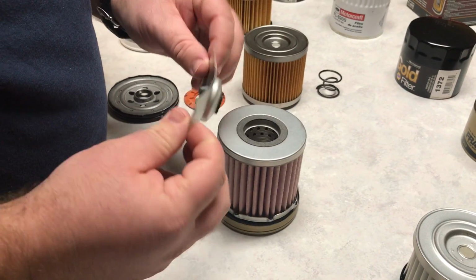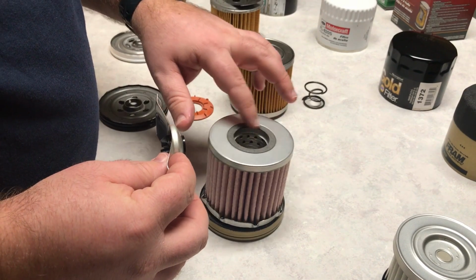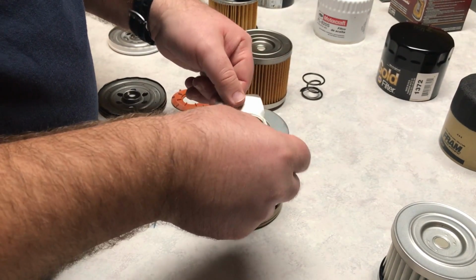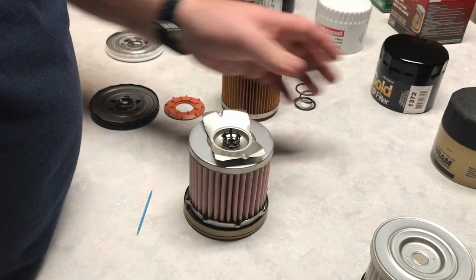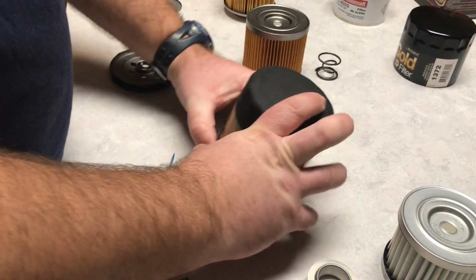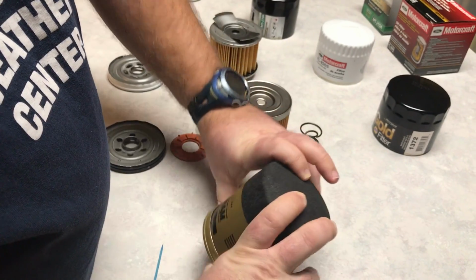thought that's a nice touch. Sometimes you just see metal on metal. The fact that the engineers put in this to seal it made me think, you know, they're pretty thorough. They know what they're doing. Just like any of these companies, I'm sure they know what they're doing. And this leaf spring is what compresses this filter and keeps it all together.